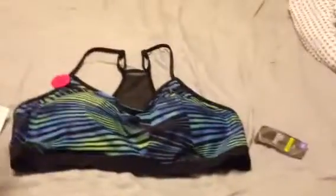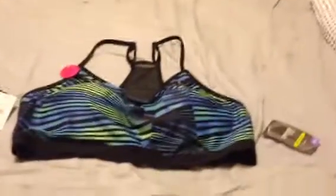So let's get started. So the next bra, I'm going to turn it sideways so you can see much better. There we go. I got this bra from Walmart. Also, it has the padding. I might keep the padding.